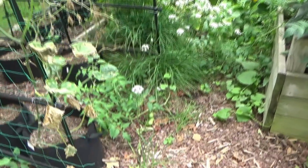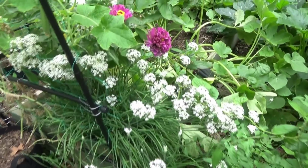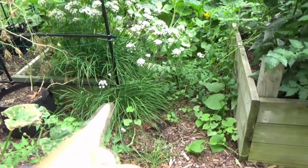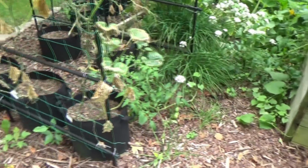And then these are just some garlic chives back here. I let them flower. Something smells really good back here. There's bees all over. And yep, they have kind of seeded into the mulch, but that's easily controlled.